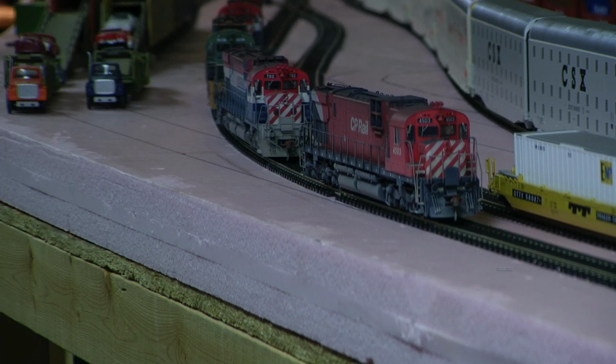I got four of the Bowser C630Ms, CP, and the two versions of the BC Rail. It's just getting a little too time consuming to do individual videos, so I just lined up four of them in a row. The CP is going to be for sale, and the other ones are for clients. So without further ado, let's look at the lighting and just take them for a quick spin.